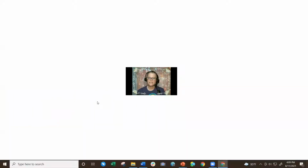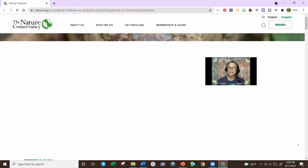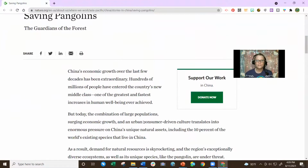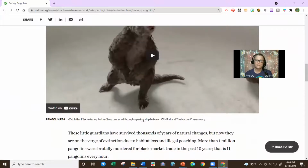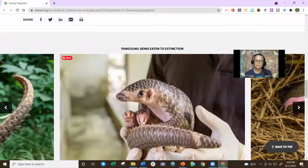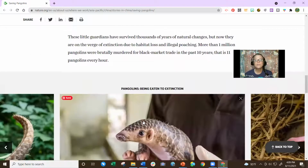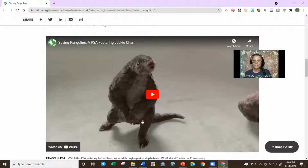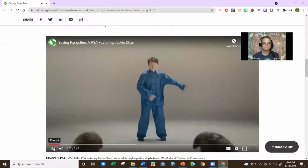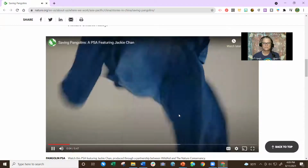The Nature Conservancy is another large group that has a section dedicated to pangolins. Look at this pangolin. You can see the hair on this pangolin pretty well. There's an article here about pangolins, and there's a really funny little video here. Look at that pangolin. There's a really funny video here with Jackie Chan, who does martial arts. Let's watch it. It's a PSA, a public service announcement. Let's see what Jackie Chan has to say.